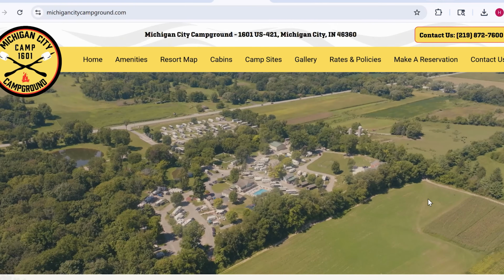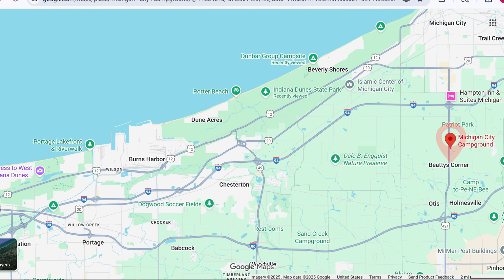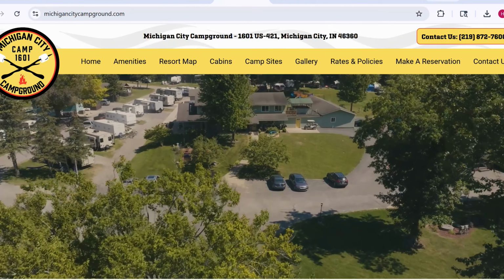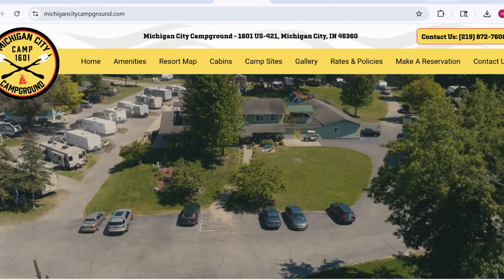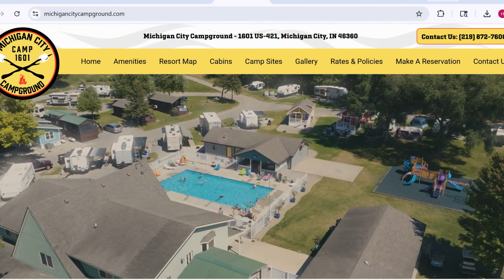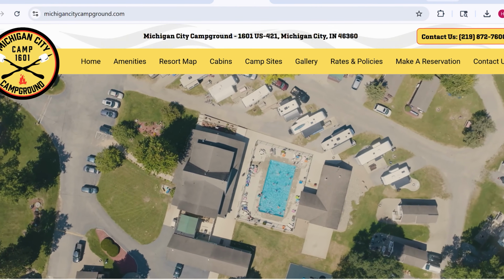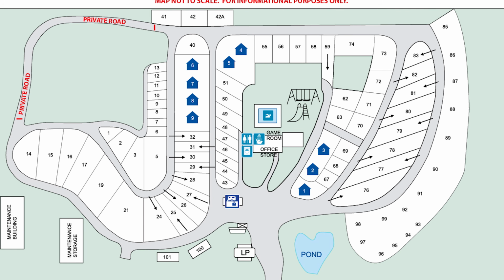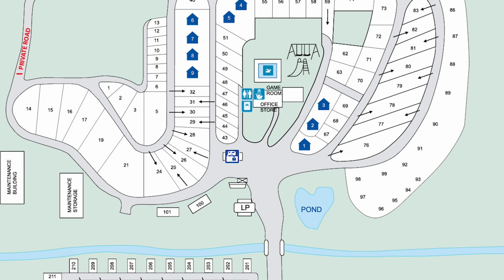The third one is the Michigan City Campground in Michigan City. This one is the most easily accessible. We've never stayed at this one, but this one has the best Google reviews out of the three. They offer tent camping, full hookup RV sites, and cabin rental. They have all the amenities as well and are open year-round.